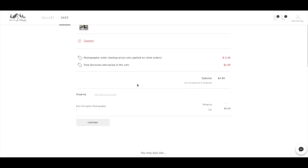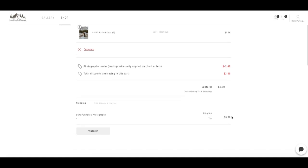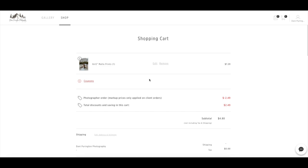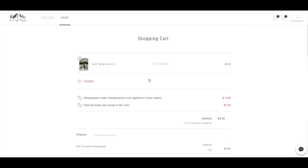And so basically all you need to know is, I mean, this is my cart. Obviously I am the photographer, so it's not costing me anything, which is nice. But this is basically what you would do. So I hope that's been helpful.